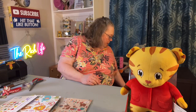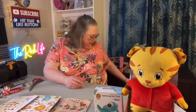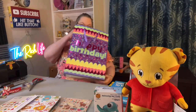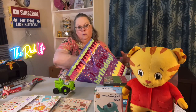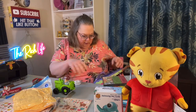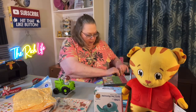We have Daniel Tiger. This is a little swimming turtle. Goes in the bathtub. Think about these handles just come from out. So I'm gonna tape those.